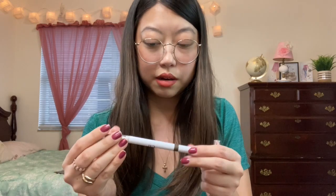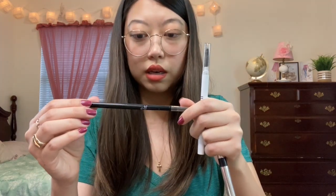And then I've got the Instant Lift Eyebrow. This is from e.l.f. I really enjoyed this. I have repurchased it. This is not my first one. This is at least my second one. And then I've also bought the Ultra Precise Brow Pencil from e.l.f. and I like them both.